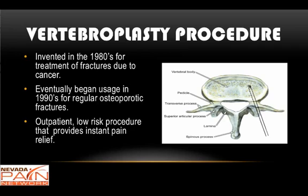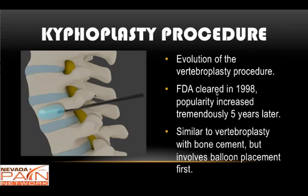The doctor will put a catheter into the fractured bone and then insert bone cement. This is the spinal canal here, so you avoid that by going through this bone called the pedicle. And doctors would either go through one side or potentially through both sides.